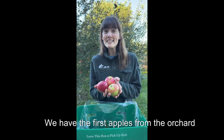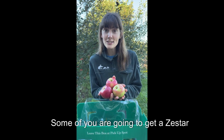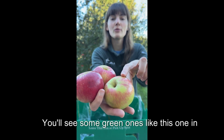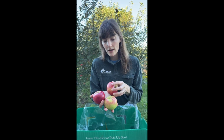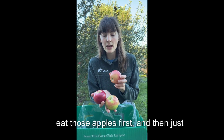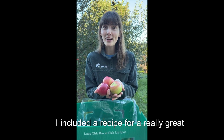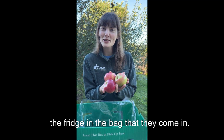We have the first apples from the orchard this week. Some of you are gonna get a Zestar variety and others will get the Paula Red variety. These are both gonna be a red apple. You'll see some green ones like this one in your bag. The Zestar variety bruises really easily, so you'll find some apples with a little bit of a soft spot on them. Eat those apples first and then just handle that bag really carefully so they don't continue to bump against each other and bruise. I included a recipe for a really great salad with apples in it this week in the newsletter, and you can just put these in the fridge in the bag that they come in.